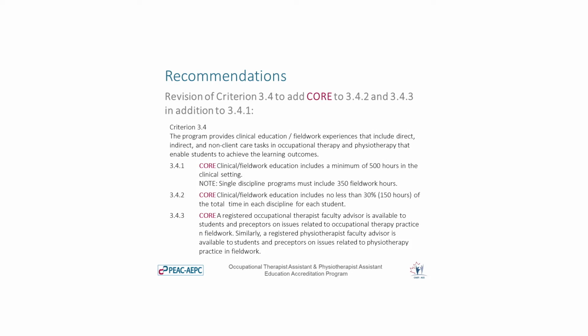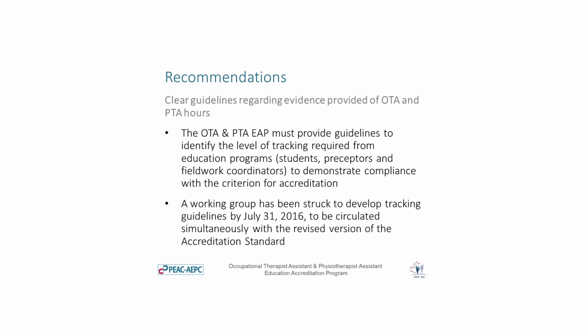So we recommended that we revise 3.4 to add core to the second and third criteria. You can see it there, I don't need to read it to you. But the core means that you must meet those standards in any accreditation process. There's no ambiguity about that. We recommended that there be clear guidelines regarding evidence provided of OTA and PTA hours, and so we had working groups struck to develop those tracking guidelines, and Amanda tells me that group has worked really hard and diligently and has almost finished its work, which is fantastic, so thank you to any of you involved in that.